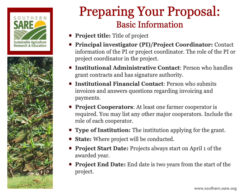The type of institution applying for the grant can include an NGO, a government agency, an 1890 land grant institution, an 1862 land grant institution, or other institutions outside of the land grant system. The state indicated is the state where the project will be conducted. The project start date always begins on April 1st of the awarded year.